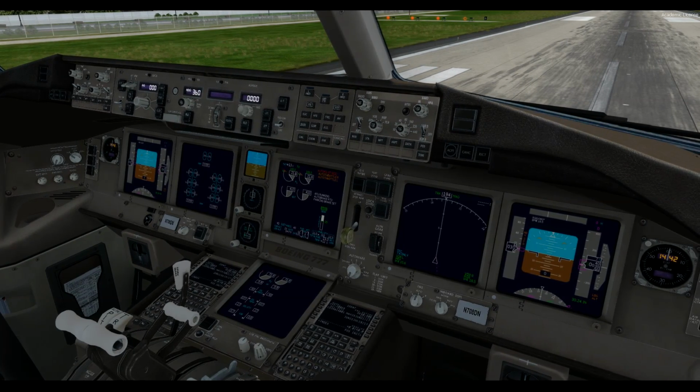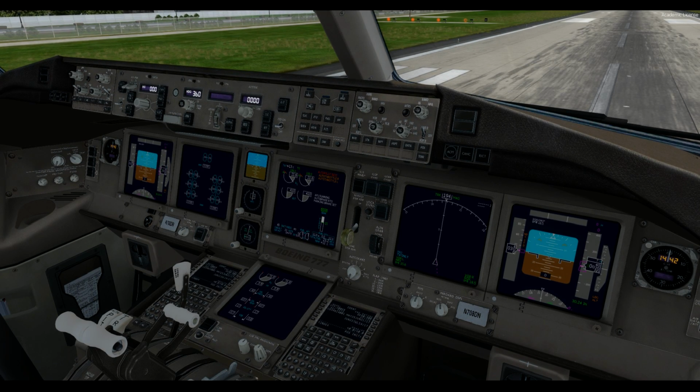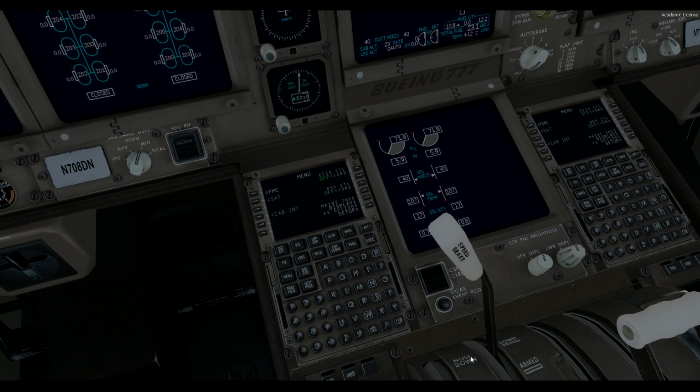Now, of course, you could probably modify the textures, but compared to the PMDG, which this aircraft does compete with, I honestly do not believe it is superior to the PMDGs. Looking at the flight management computers, it is a little disappointing. The fonts feel a little off, in my opinion, at least compared to the PMDG airliners or real Boeing FMCs. Of course, I could be totally wrong, and the font could be like this in reality. I'm not looking at a real reference picture right now, but it just feels a little off right now.